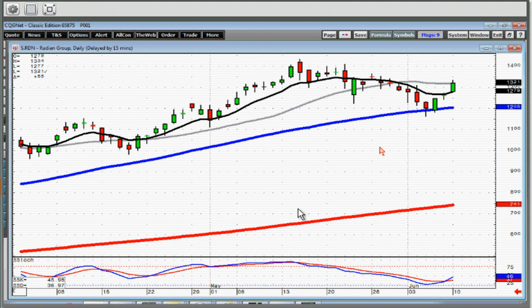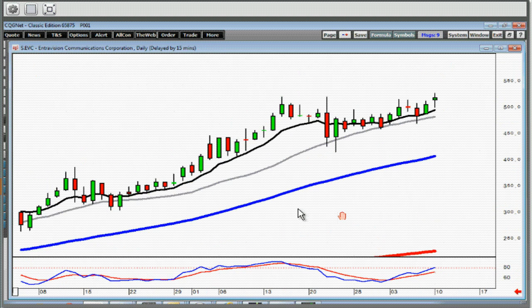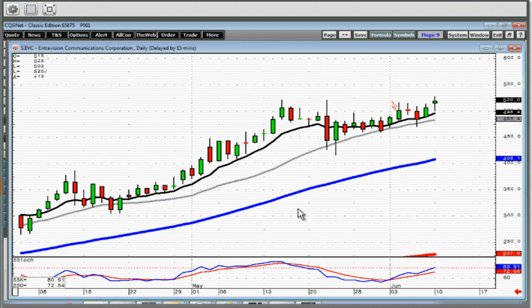EVC right now is at the top of a fry pan bottom. Stochastic still heading up. A doji makes this very simple. If it opens positive tomorrow, you've got a doji sandwich setup, which means if you went up this magnitude, you're out past this level, you're in wave 3.